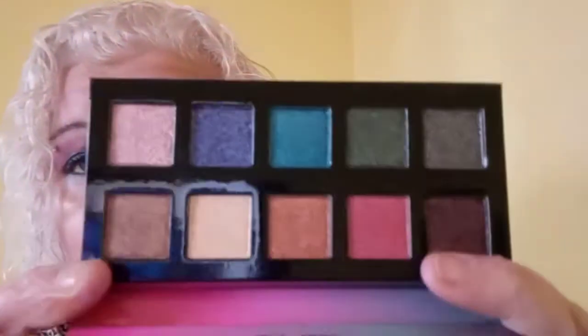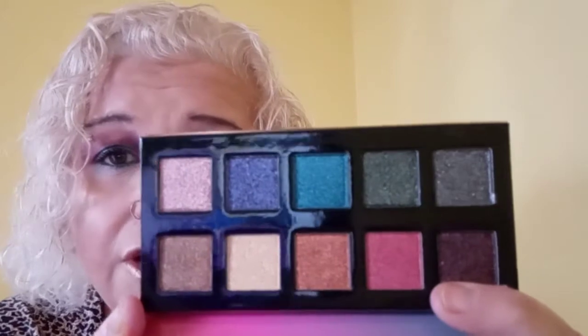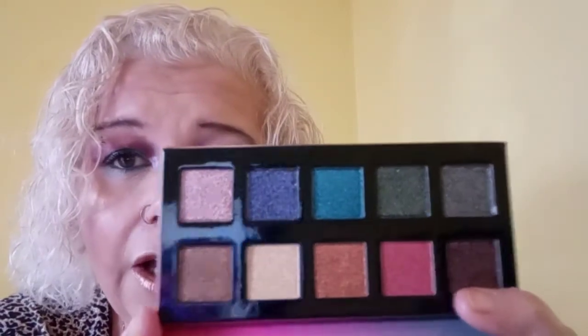Can't talk today. Now on the website the colours looked a lot brighter. They look brighter there, but they're actually not as bright in natural light, I should say. So there's some beautiful colours. I actually do quite like Violet Voss, even though I've only one eyeshadow palette belonging to her, so now this is my second one.